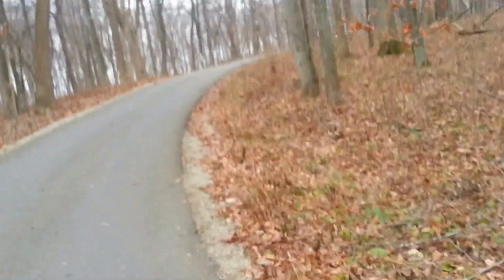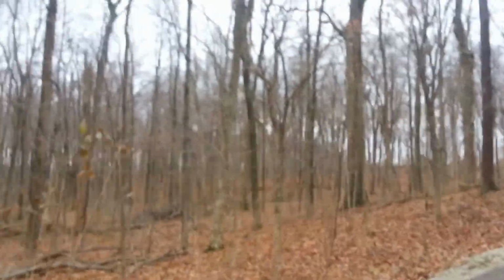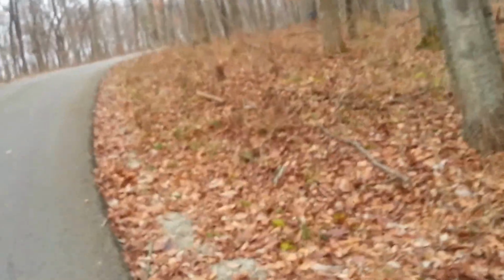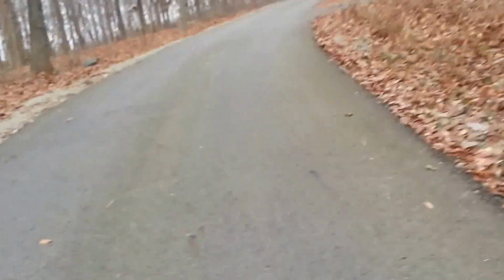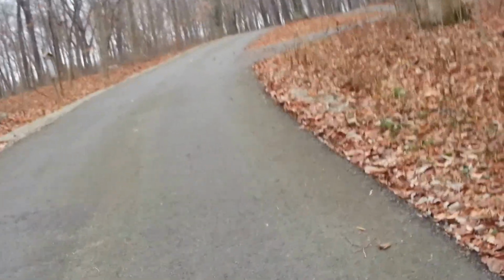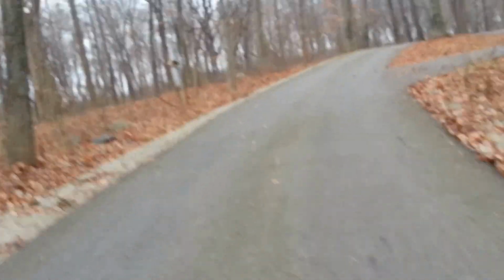I decided I was going to do a shorter route today, but it doesn't really matter. Show a different part of this park. This part of the park is off of US 40 and Brown School Road right here. So I figured I'd show this instead today. Show something a little bit different.